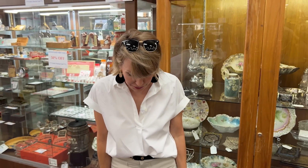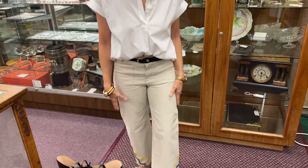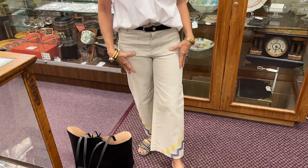Well, here you go. Here is my outfit of the day to go antiquing. My sunglasses are Ray-Bans. As usual, my earrings are, I can't remember where I got these. Had them for a long time. A little bit of a different kind of profile than I normally wear. My top is from TJ Maxx. My breeches, what a find, you guys. These were Anthropologie, originally like $150.